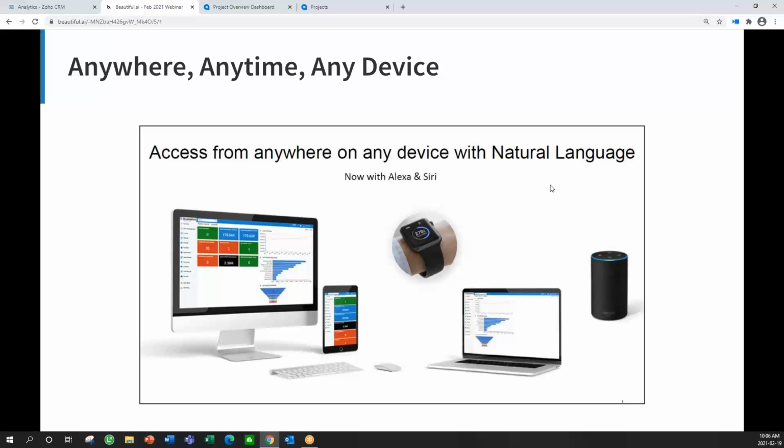So it supports all browser types. It works on any mobile device, no matter where you are, any tablet. They have Alexa over here. If you have Alexa set up in your network, you can ask Alexa to run a job cost report, and it'll print it through on your printer for you if you like. So they're always looking for ways to apply technology.